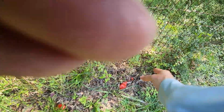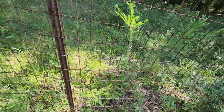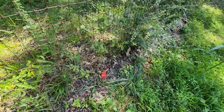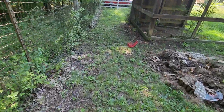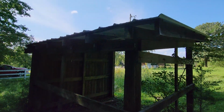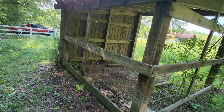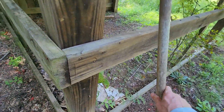Alright, squeezing these seeds out. Squeezing the seeds all along the fence. Yeah. Okay. Yeah. If I can get the big tomatoes to grow along the fence here, and the other ones to grow around the shed that's going to be the chicken coop, then that'd be great. The shed that's going to be the chicken coop. Future chicken coop.